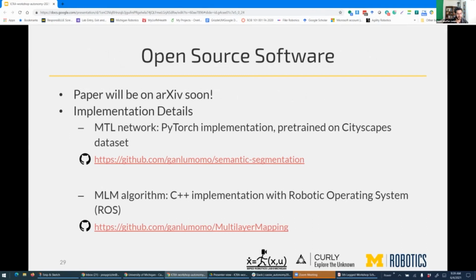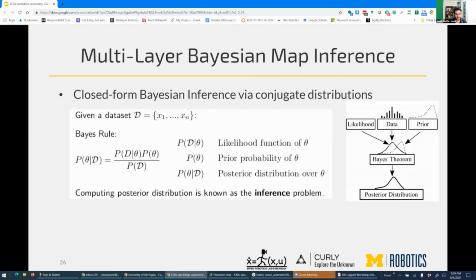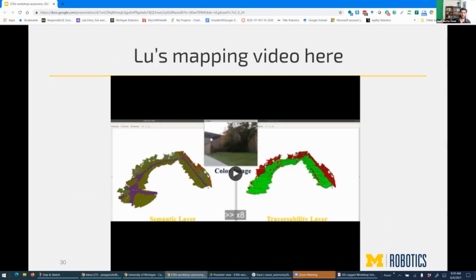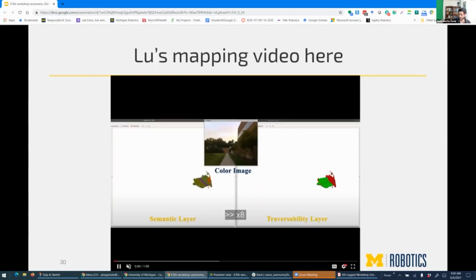So this is open source. Multitask learning is available online. The mapping is available. There will be a paper on arXiv soon. If you want to run it on your data, feel free to reach out to Lou or us. And next, I'm going to talk about, this is an example of a map. Maybe we can show this a little bit.